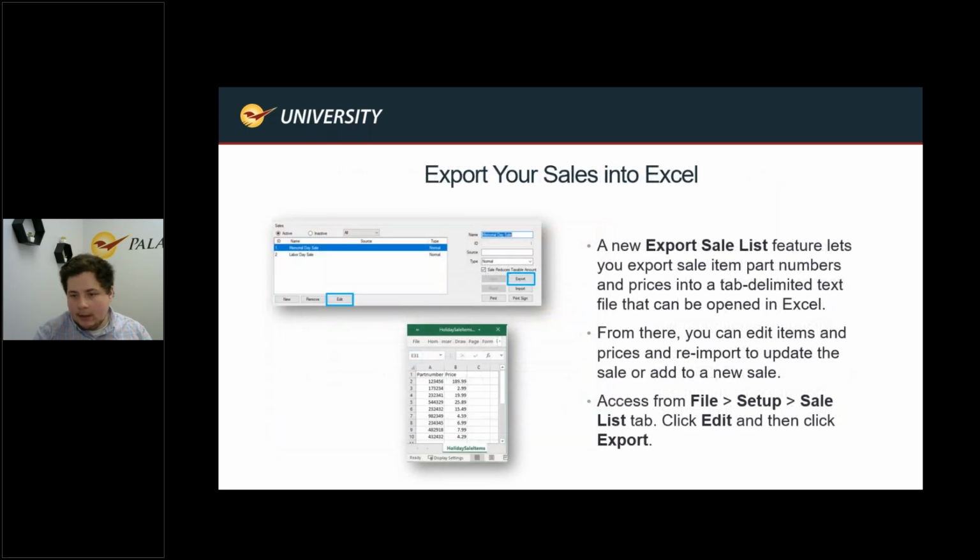It's very nice. All right, export your sales into Excel. There is a new export sale list feature that allows you to export the sale item part numbers and prices into a tab delimited text file format that you can open in Excel. So you can see all the prices and new sales, all that kind of stuff. Just different, better ways, potentially, depending on what you need to look at in the sale list. Nice.